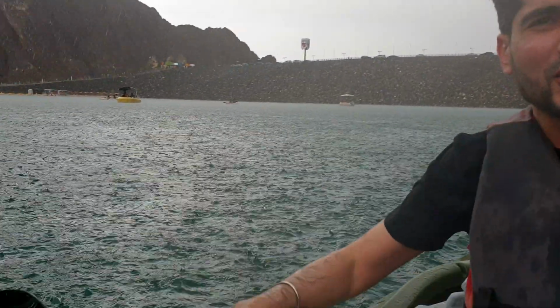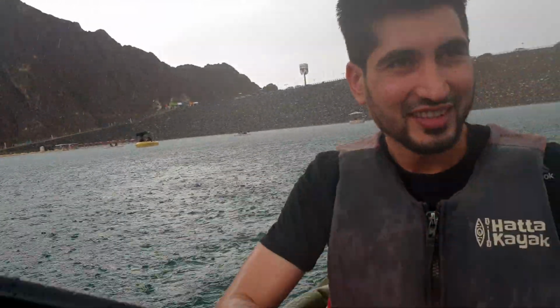My first time doing kayak and it's heavy rain now. I was praying to God Almighty to give rain just ten minutes ago, and now it's heavy rain and I am loving it. But I don't know how to really do kayak. I am trying my best to be a little professional, but it's raining very heavily and my arms are very tight already.